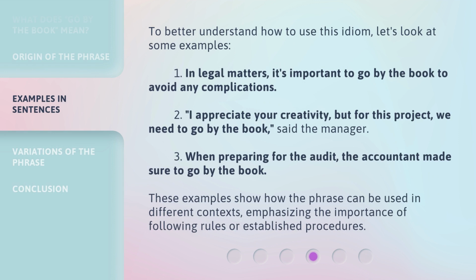To better understand how to use this idiom, let's look at some examples. 1. In legal matters, it's important to go by the book to avoid any complications. 2. "I appreciate your creativity, but for this project, we need to go by the book," said the manager. 3. When preparing for the audit, the accountant made sure to go by the book. These examples show how the phrase can be used in different contexts, emphasizing the importance of following rules or established procedures.